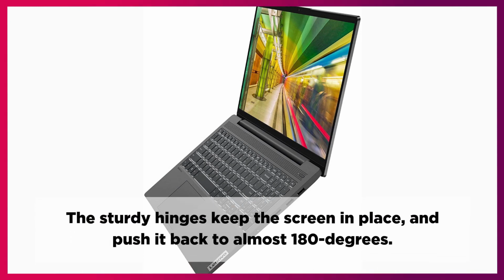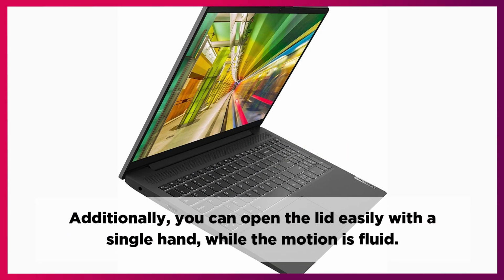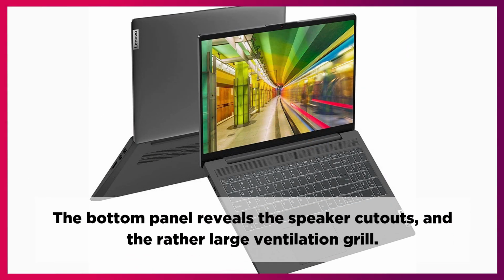The sturdy hinges keep the screen in place and push it back to almost 180 degrees. Additionally, you can open the lid easily with a single hand, while the motion is fluid. The grippy rubber feet on the bottom allow for good stability on the desk. The bottom panel reveals the speaker cutouts and the rather large ventilation grille.